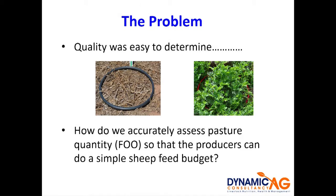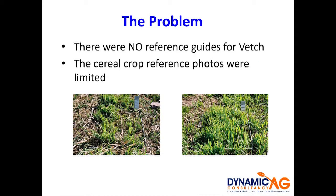It's, as it says there, very easy to determine the quality. Well, it looks terrible, it looks nice, but the reality is we don't know. So what do you do about it?